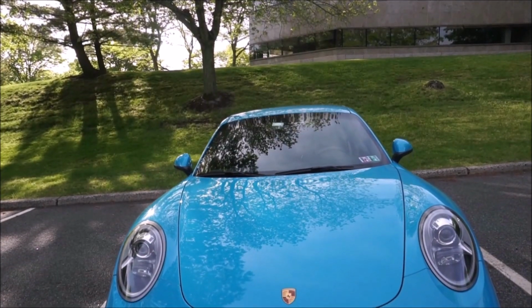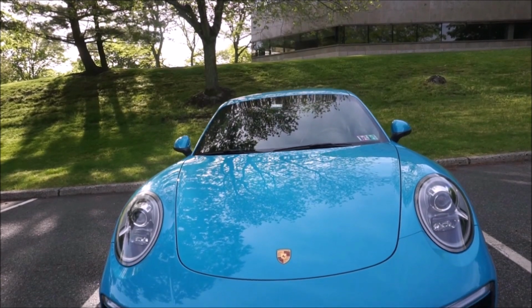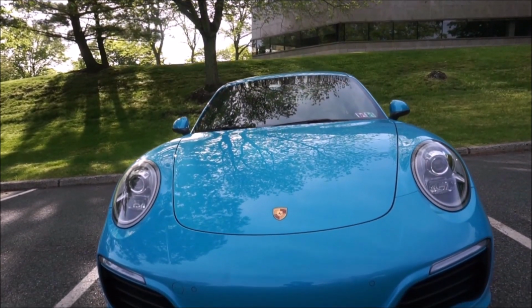Now this car is stock except for some PPF I had done on the front bumper and hood. I know I have to do clear side markers. I'll do that. I did that on my Cayman S. It made a huge difference.